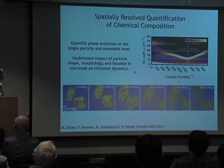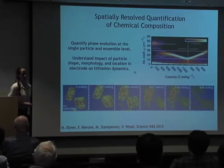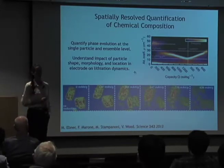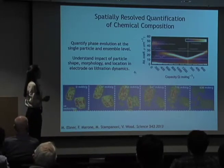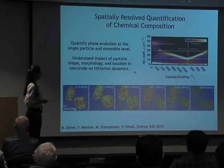Now, the other thing that's quantitative about tomography is that we can also extract the chemical composition of the materials, because what we're looking at is essentially absorption of X-rays. Here you see the attenuation coefficient, and as we expect, we start out with tin oxide, and then we go through these different phases of tin oxide as it lithiates and delithiates.